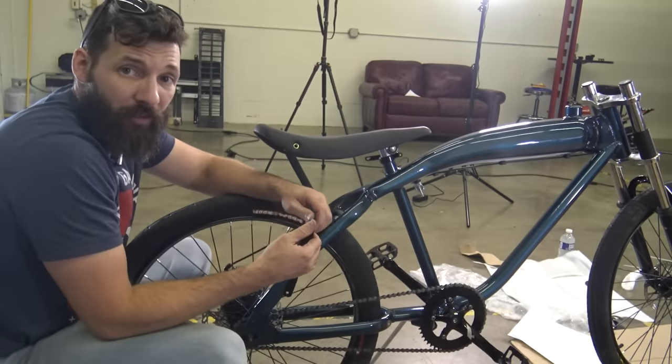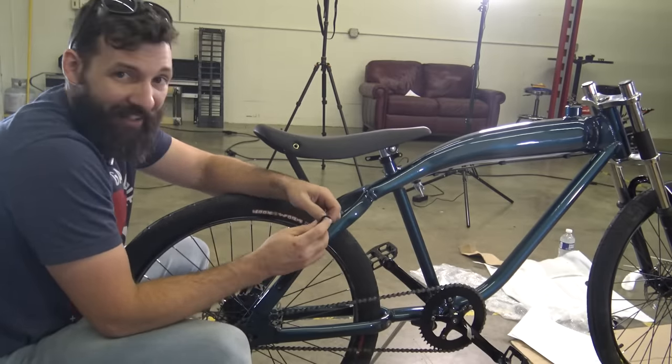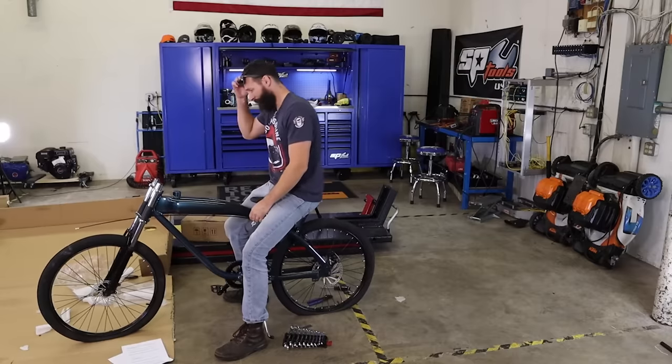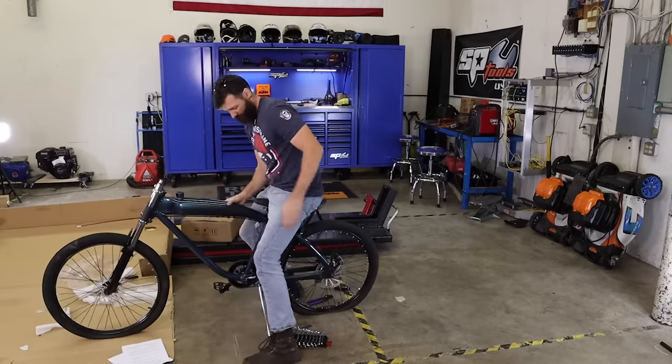The more and more parts I put on this bike, the more I'm thinking, do I really want to hit those speeds that I'm in my mind trying to hit with this bike? Let's put it's not handlebars. It's just clip-ons. Like a motorcycle.